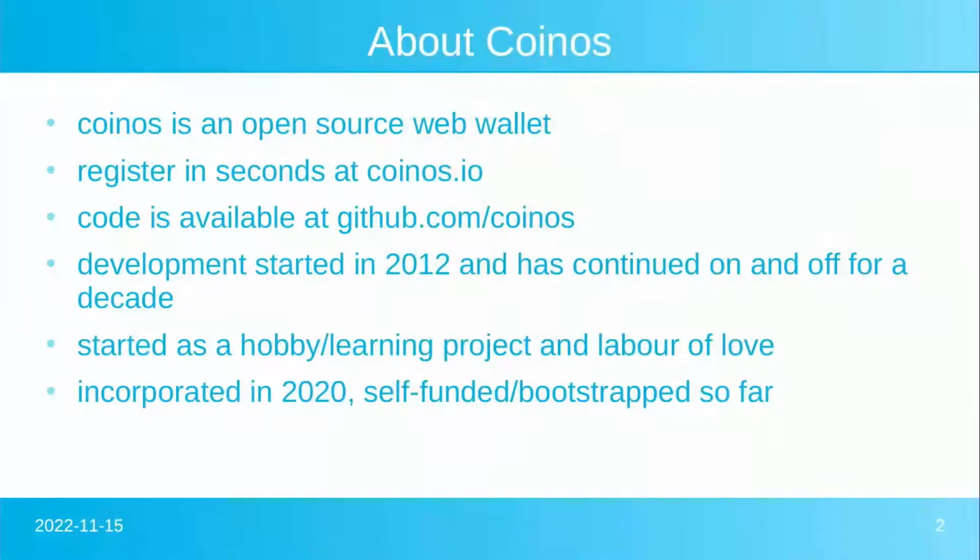So I've got a few talking points here. Just go through a couple of them. Coinos is open source. You can sign up in seconds at coinos.io. The code is available on GitHub. And like I mentioned, we started in 2012.